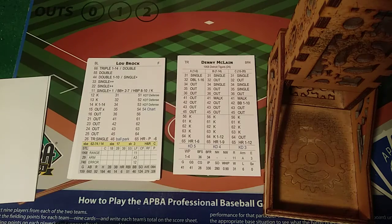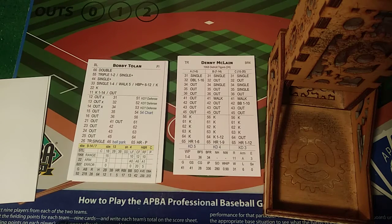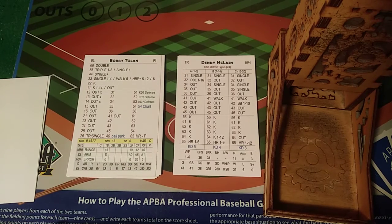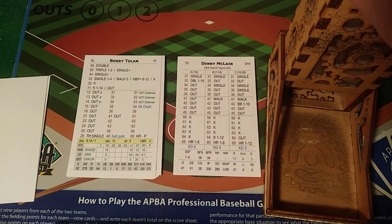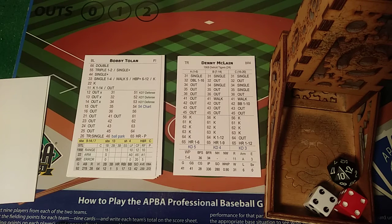Sorry, Bob. That's going to be it for Gibson. And they will pinch hit with Bobby Tolan. Gibson pitched the distance in real life in this game, so I'll use whatever reliever I think would fit. Bobby Tolan up, man on 2nd, 1 out. Here's the pitch from McLean. 44, that's a single. Okay. Single for Tolan.